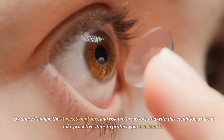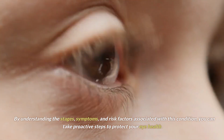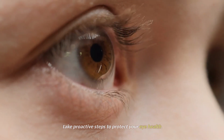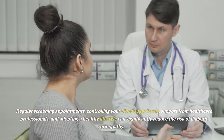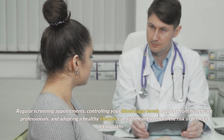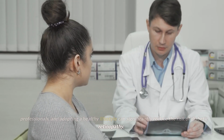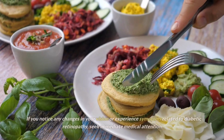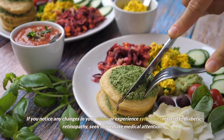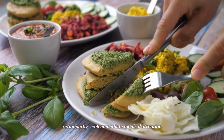By understanding the stages, symptoms, and risk factors associated with this condition, you can take proactive steps to protect your eye health. Regular screening appointments, controlling your blood sugar levels, support from healthcare professionals, and adopting a healthy lifestyle can significantly reduce the risk of diabetic retinopathy. If you notice any changes in your vision or experience symptoms related to diabetic retinopathy, seek immediate medical attention.